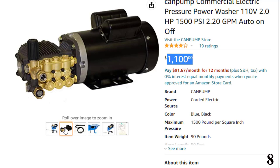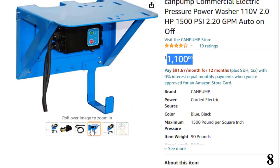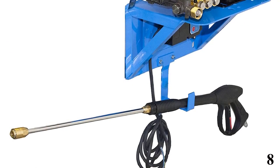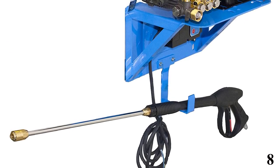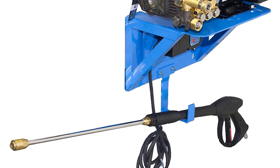This unit mounts on the wall and has a 50-foot rubber high-pressure hose. It comes with 5 nozzles for different temperature settings and works well with both hot water and cold water alike. This tool also comes with overheat safety features and auto-off and on signal.